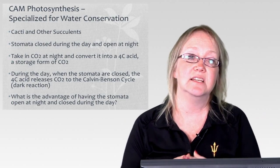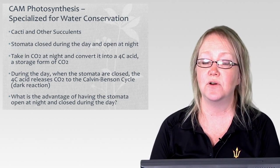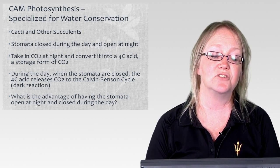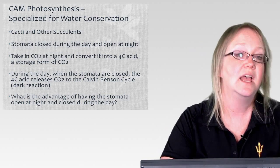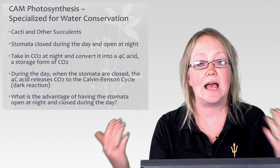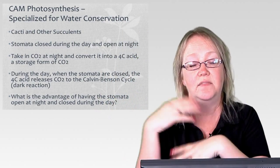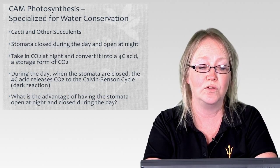One big adaptation performed by many of our desert plants, particularly our succulents, is something called CAM photosynthesis, crassulacean acid metabolism photosynthesis. I know that's a big word. We just call it CAM photosynthesis for short. But CAM photosynthesis is specialized for water conservation in particular. Cacti and other succulents use CAM photosynthesis. If you think back to normal photosynthesis, you have your stomates open, allowing carbon dioxide to come in and oxygen to come out, and it's going through its light cycles during the day when it can get sun, and then it's conducting its Calvin cycle whenever. It doesn't really matter. There's no separation of events happening in normal photosynthesis.